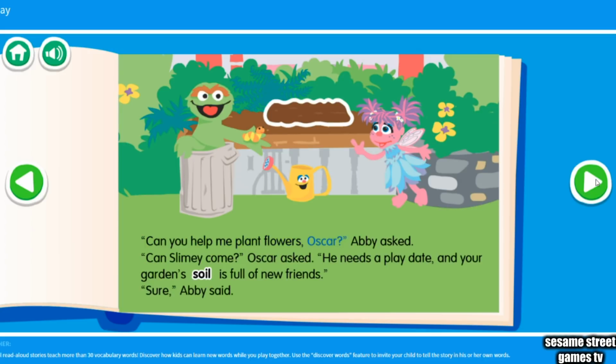Can you help me plant flowers, Oscar? Abby asked. Can Slimy come? Oscar asked. He needs a play date, and your garden soil is full of new friends. Sure, Abby said.